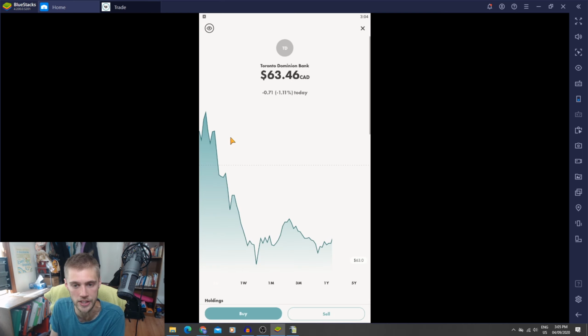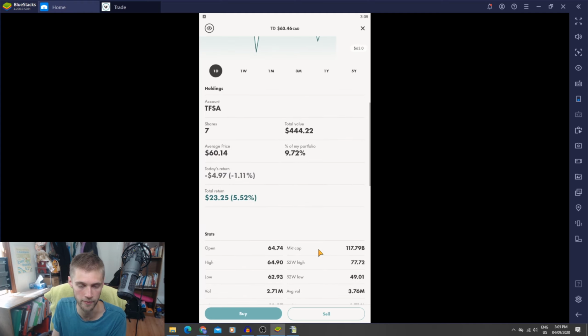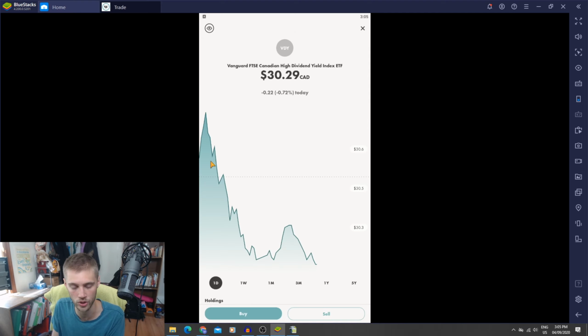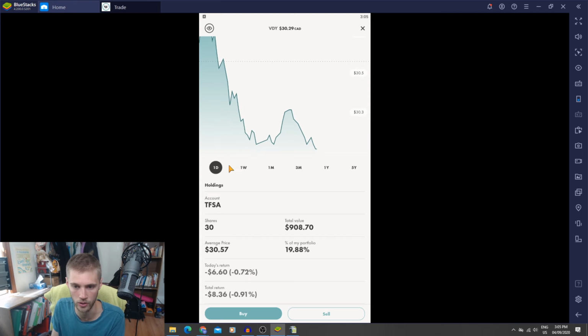And next up we have TD, my favorite bank stock. They went down quite a bit too, actually. We have 7 shares of TD. I think this is the one I have the most, about $444. So this is my biggest invested Canadian bank stock. $23 in total return and about 5%, and a nice yield of about 5%. So, any one of these stocks, in all honesty, would be a good buy. So we'll wait and see towards the end. I might just buy an ETF, depending on how low they are.